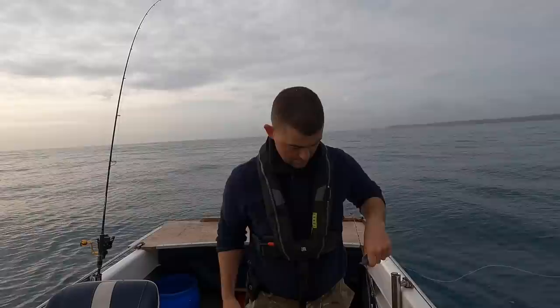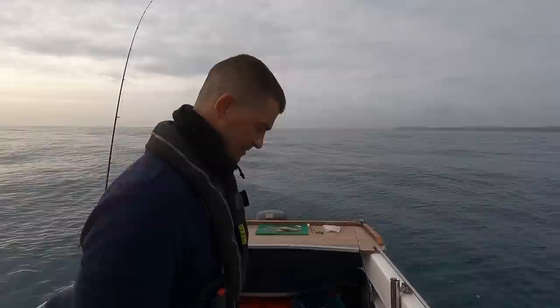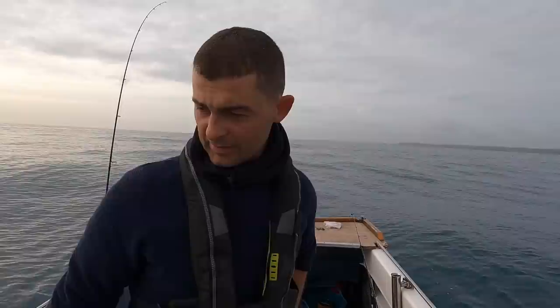Not what I was wanting. That tide is really pushing on this part of the reef. I'm gonna have to move somewhere else. It is screaming through.